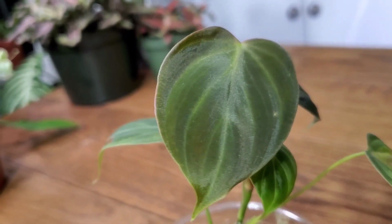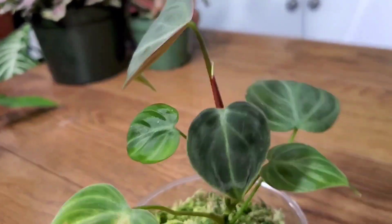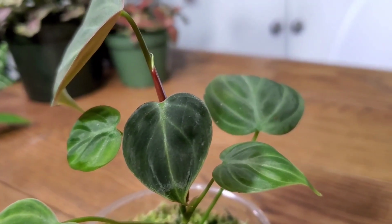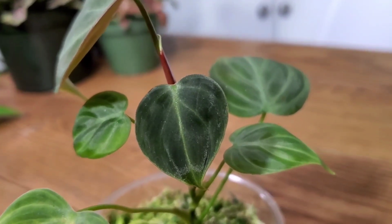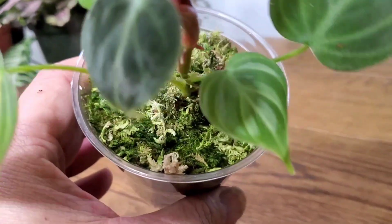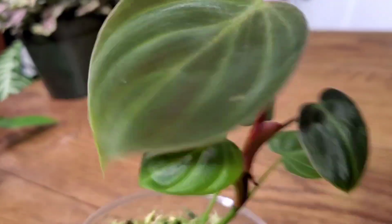I don't know when I showed you this last, actually, but this is what I was talking about. The light streak down the middle in person is actually really glittery, and it's really pretty. Check that leaf out. I love the way it shines.